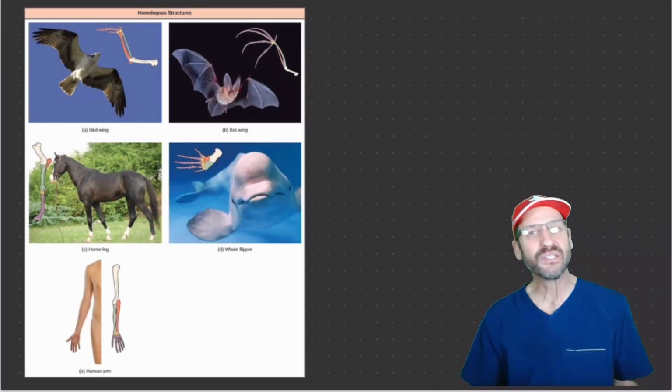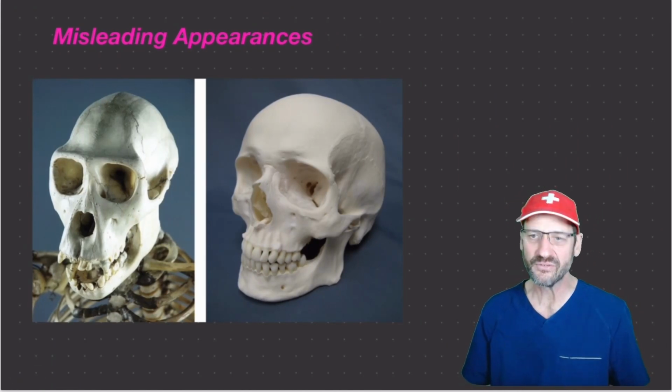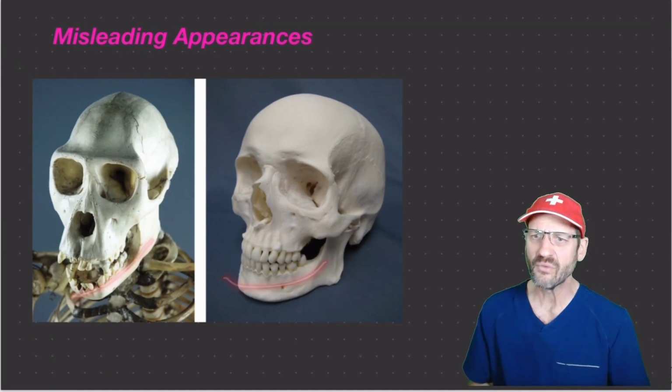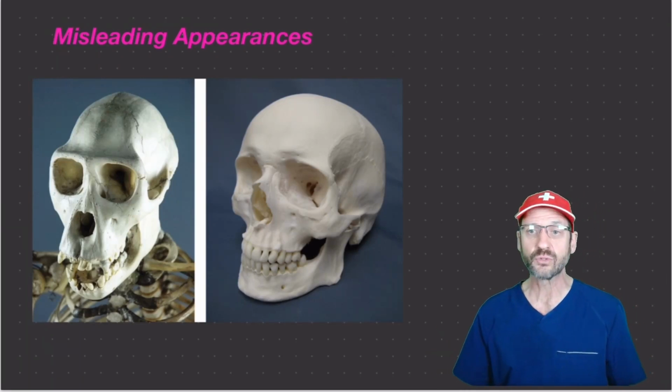That's why chimps and humans can be 99% genetically similar, yet show considerable anatomical differences, like the jaw that's protruding here in a different way. And let's not forget, we walk upright while our chimp cousins swing through trees.